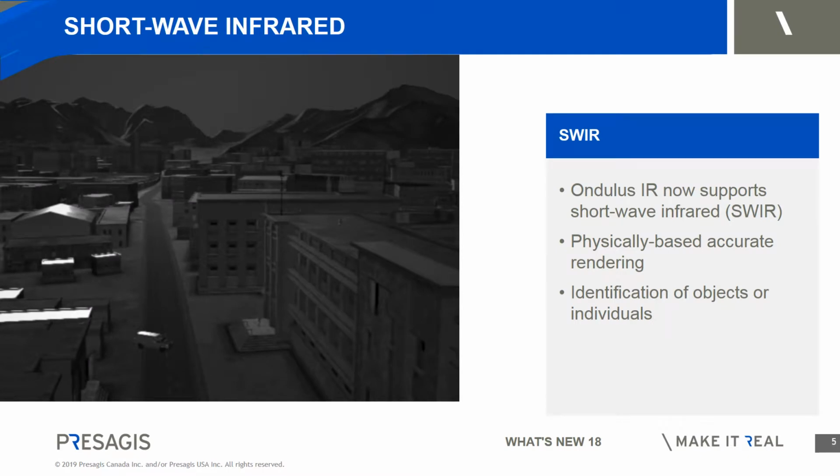SWIR is a big feature that we wanted to support in order to address more ranges of IR light in ONDULUS. SWIR light is reflective. It bounces off objects much like visible light. As a result of its reflective nature, SWIR lighting has shadows and contrast in its imagery. Its visuals are comparable to out-the-window images in resolution and detail. However, SWIR images are not in color. In turn, this makes objects easily recognizable and yields one of SWIR's unique tactical advantages: object or individual identification.